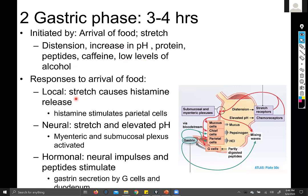So stretch causes histamine release. And histamine is going to do two things. One, stimulate parietal cells. The other is stimulate secretion of water from the mucosa into the gastric lumen. So you get this watery mixture of acid entering the stomach.